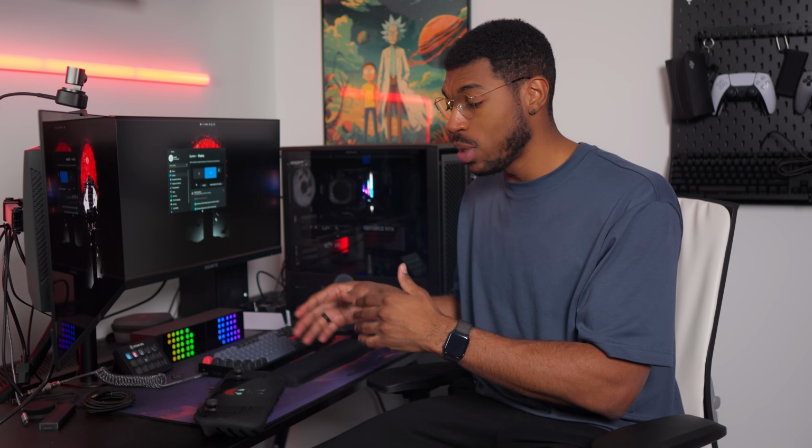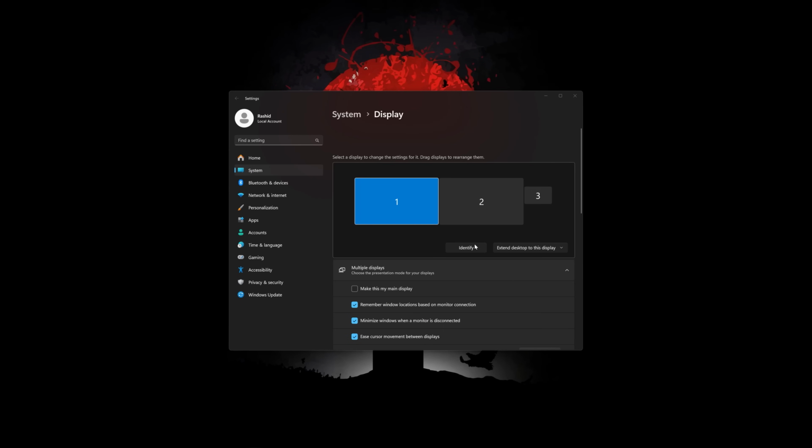Now, another extra tip, if you want to make sure that your physical monitors turn off whenever you're gaming remotely using your Steam Deck or whatever device, first you need to connect to your PC using Moonlight like we have here, and then you can go to your display settings on your PC itself. So if we go into our display settings, we see we have three windows here. The first two are my physical displays, and this third one is actually the virtual display.